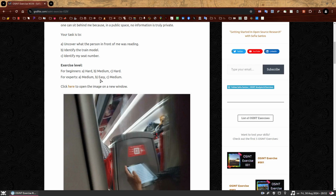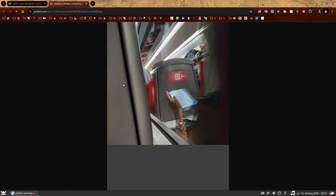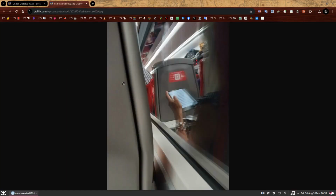I have marked this exercise level as the first and last tasks possibly hard for beginners, medium difficulty for experts. The middle one likely medium for beginners, easy for experts. In fact, I think the last one is not that hard in general, but relies on you having solved the second one, and that's why I chose these levels. We can click here to open the image in a new window, and it gets much bigger because we'll need all the help we can get.